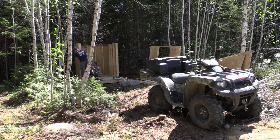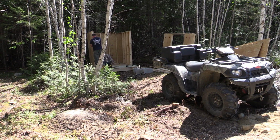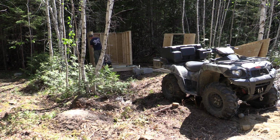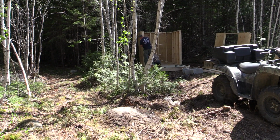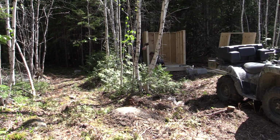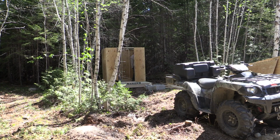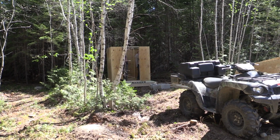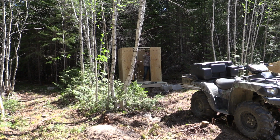Yeah. Alright guys, so we just finished that wall. We're going to put the next wall on. So I don't know exactly what they're doing. I think they're trying to level it out. Alright guys, so we've done all the walls and the door frame. Right now they're drilling the door frame in here.